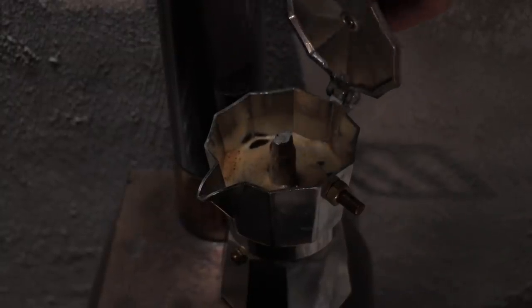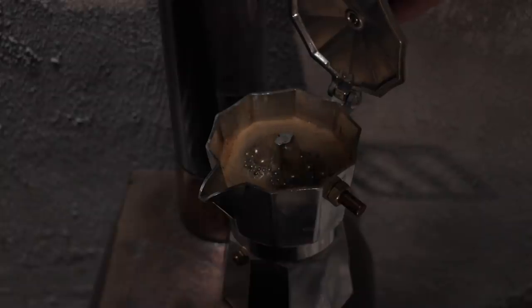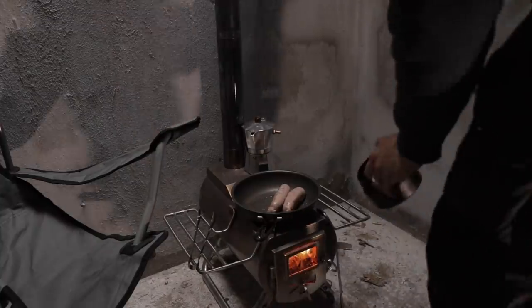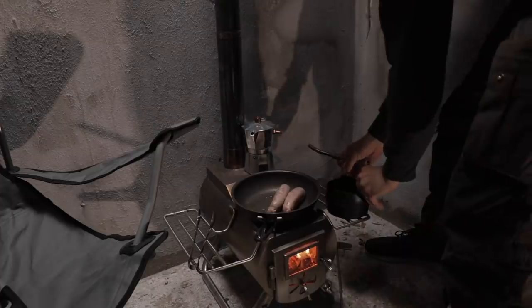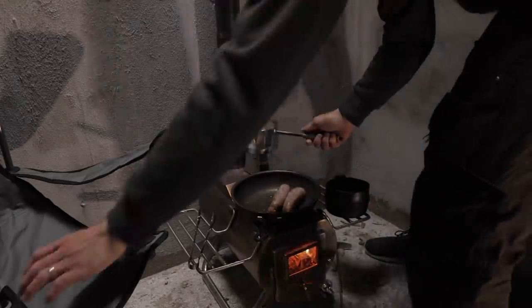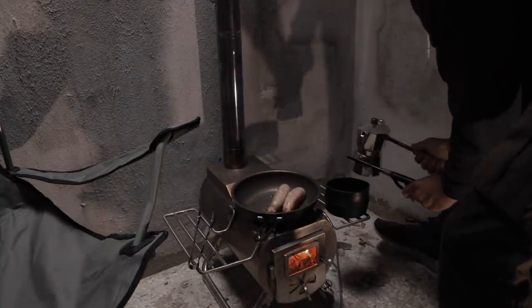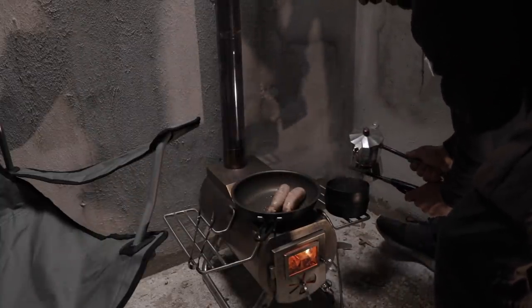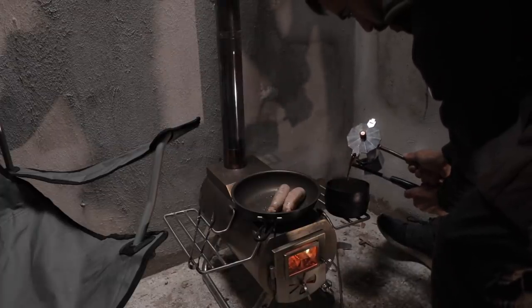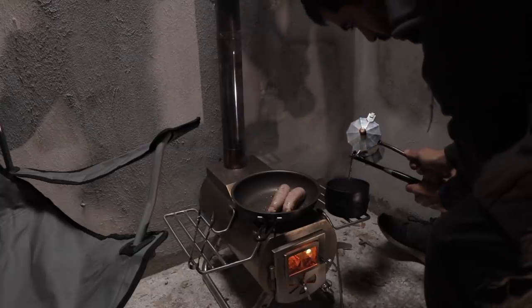There we go. It's filling up. Can you see it? Boom, there we go. Keep the flavour in. Got my cup. And like I say, this is the difficult bit. It's getting the core right. Nailed it.